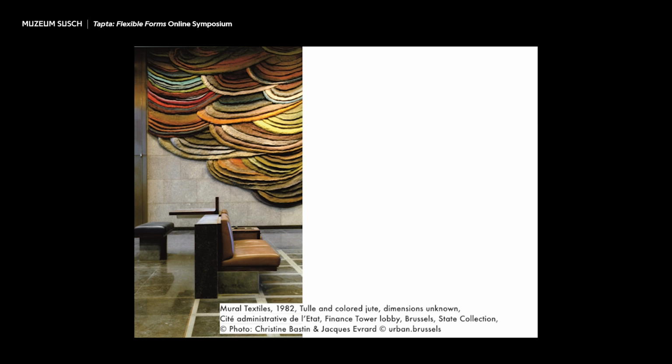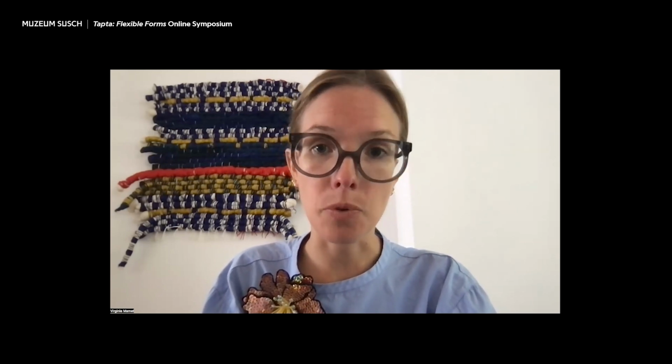The state ended up selling the complex to private developers in 2003. And since the finance tower campaign took place from 2005 to 2008, her work is no longer visible and its location is unknown. Around the same time, Tapta designed an integration with totemic shapes that announce her future work with neoprene.